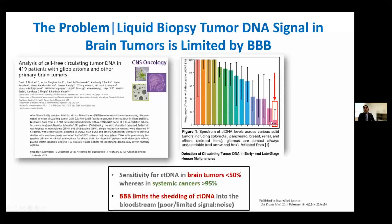So overall, sensitivity of circulating DNA in brain tumors is less than 50%, whereas in systemic cancers, this is more than 90%. And the challenge here is the blood-brain barrier that limits the shedding of circulating DNA into the bloodstream. And hence there is a poor or limited signal-to-noise ratio. And we need to fix that if we want to make this a step or a test in routine care of our patients.